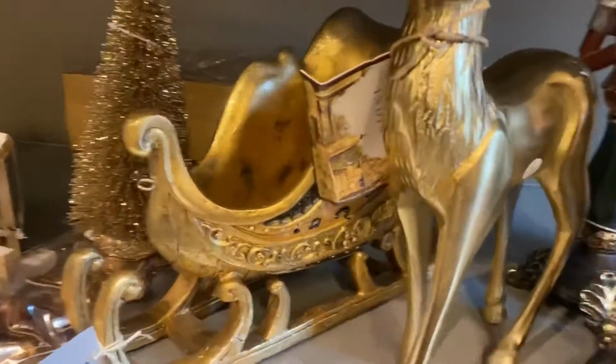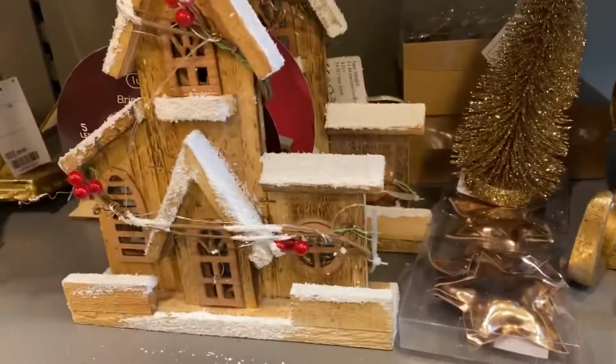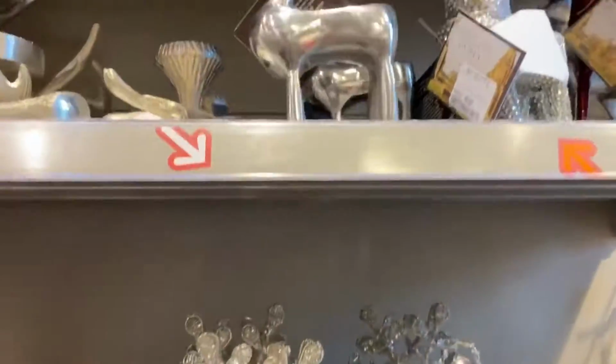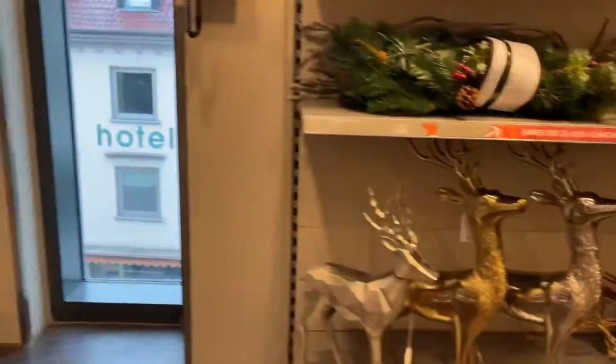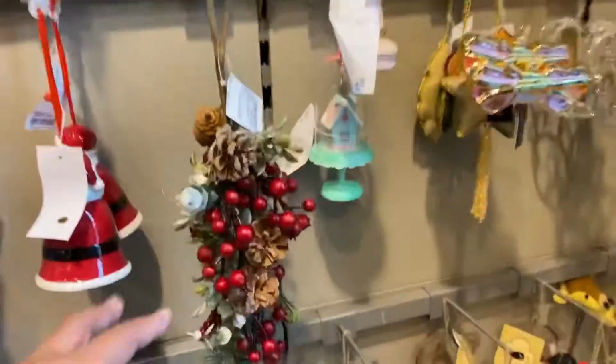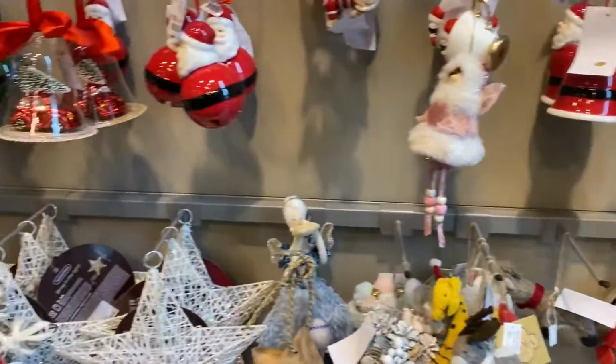Yung sasakyan ni Santa Claus nandyan. O, ayan si Santa Claus. Ang taba. Ayan, may reindeer ka dyan. Pero ito talaga ang gusto ko. Pangontra sa masamang elemento. Ayan ang mga pangontra. O, diba?